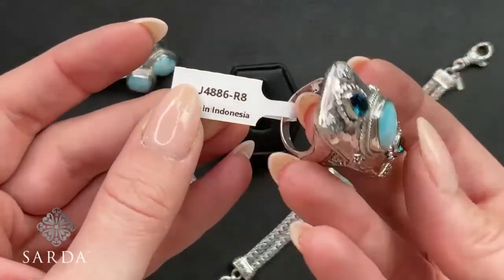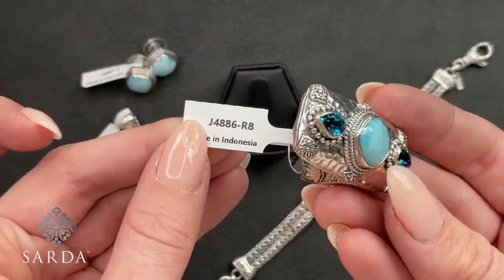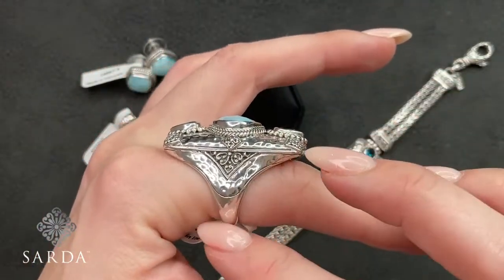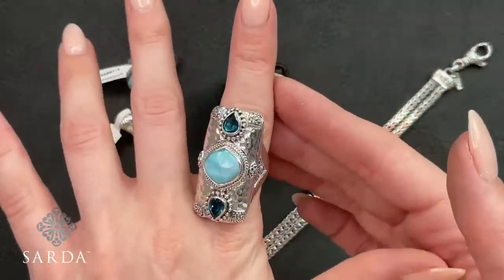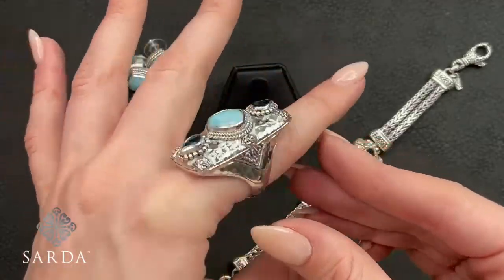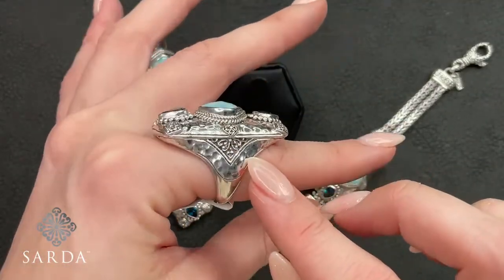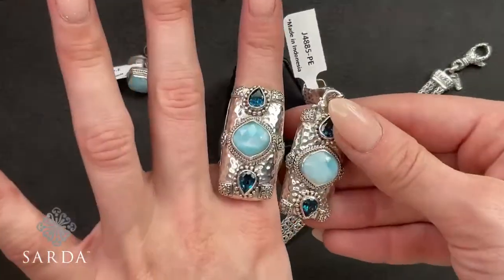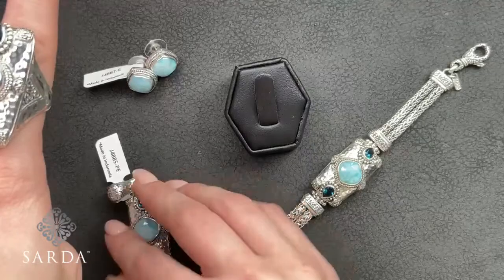And ring. Ring is J4886. It is a size 8 for $149.99. Hammer details, high polish band. Ooh, look at the Janelle Adair on the side there. So pretty. Yeah, beautiful. And then this is, again, the same size as the pendant and the bracelet.